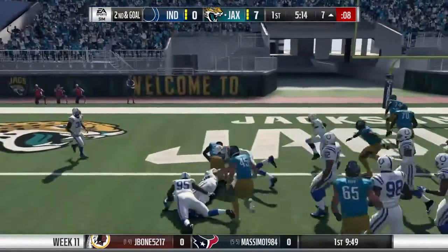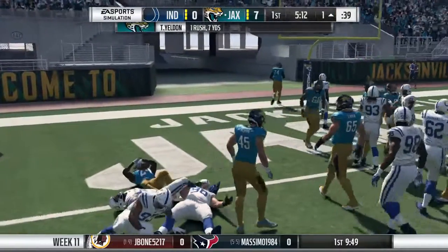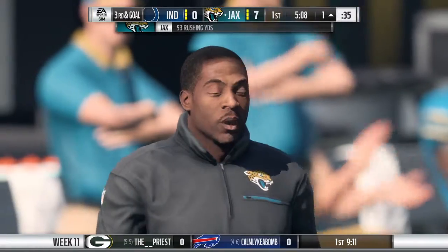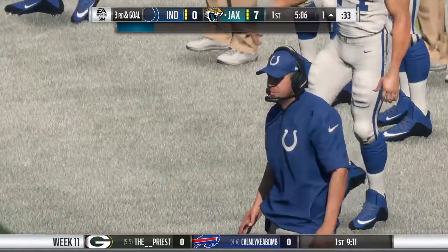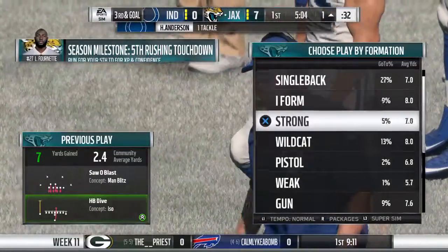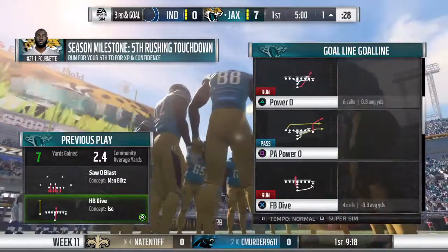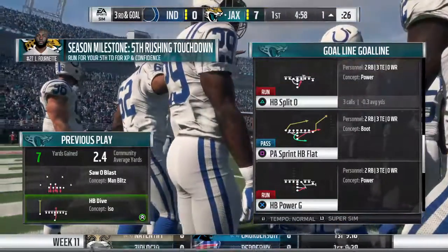Now T.J. Yeldon. 7 big yards on the carry there to get him within range of the goal line with third down upcoming. His path became similar to almost running a stretch play, didn't it? Trying to find a crease, anywhere to put his foot in the ground and cut back. It just never materialized.